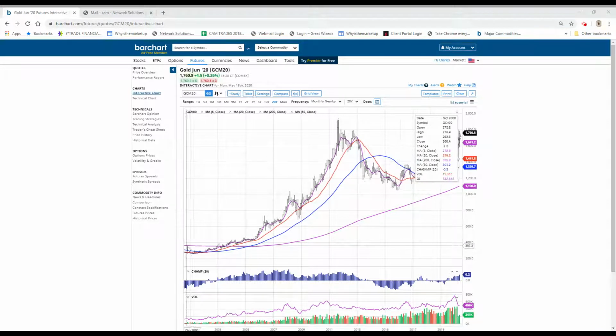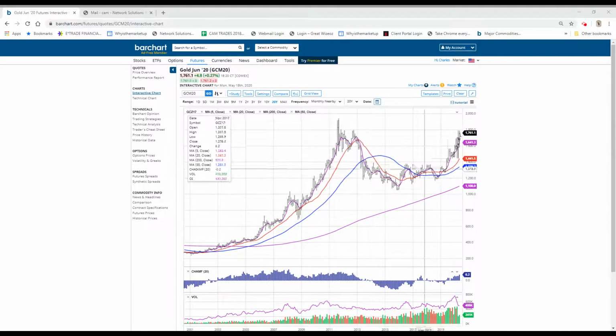This was the original move that we had from around the 2003 area. It was a steady climb. We topped out, consolidated, tried another top, and then fell back down. As you can see, this area where we broke out around 1050 or 1100 held the decline, and we went through yet another 3 or 4 year consolidation before we broke out.